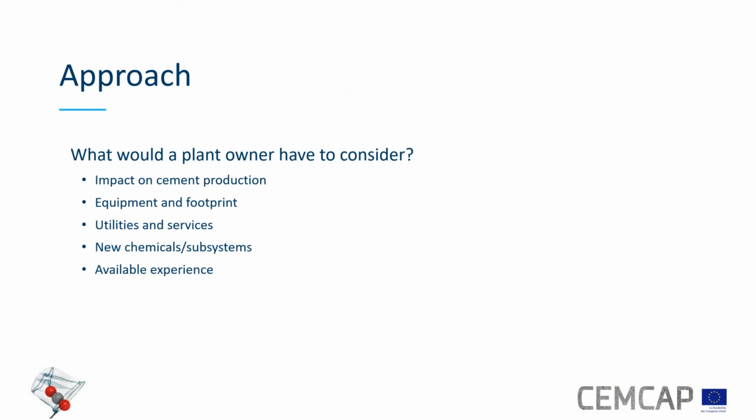So the approach that we have used in this work is that we have found different aspects that a plant owner would consider if he wants to retrofit his plant. And for each of these aspects, we have done a qualitative assessment. And the first aspect is a very important one. It's the impact that the technology would have on the cement production process. It's very important that the quality of the product is maintained, and also that the operability of the plant is not affected by the capture process.